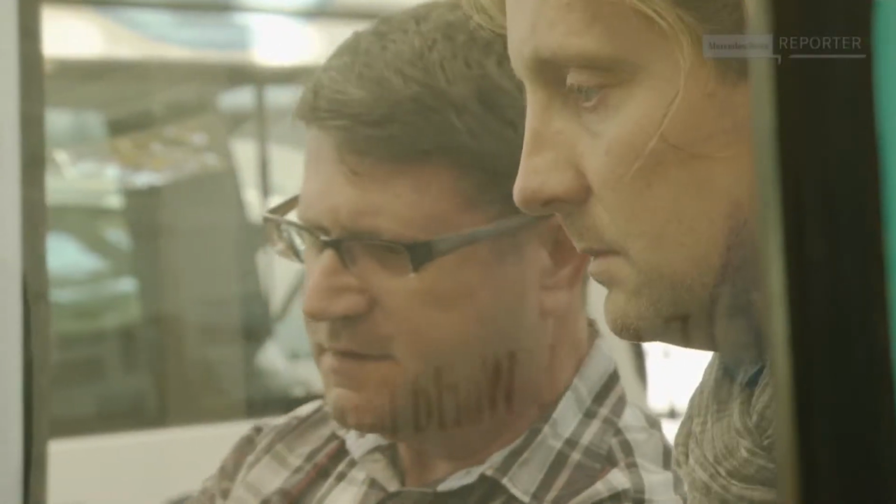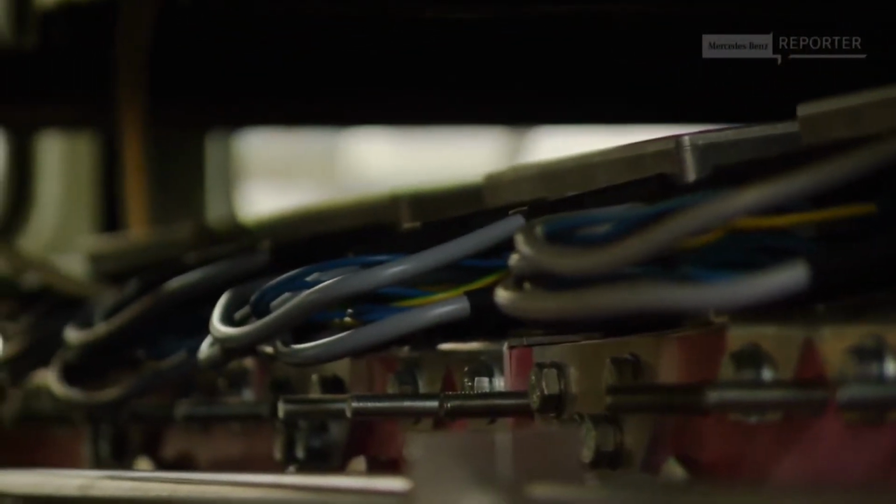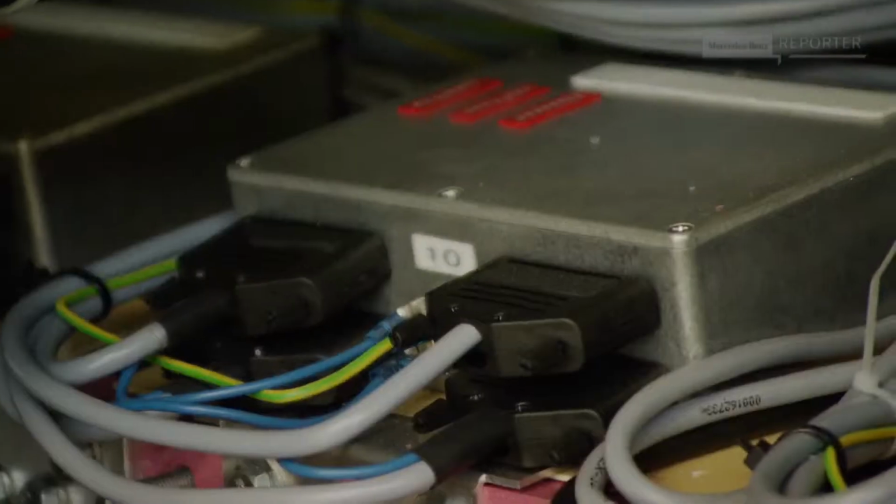With me is team leader Rainer Bauer. He has been part of F-Cell development for 15 years. We believed in this technology from the very first moment and put all our ability and passion into it. This is how we made it from a rolling laboratory into a vehicle ready for serial production. And if you keep in mind what we have achieved, 17 years are quite a short time.